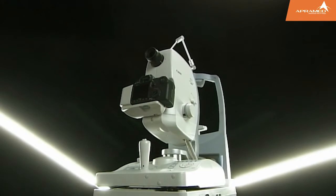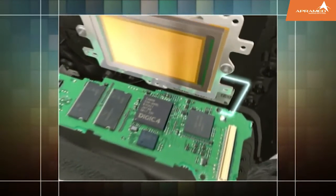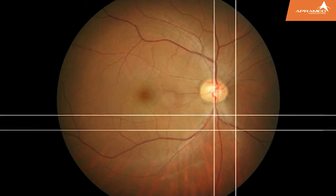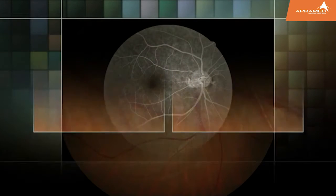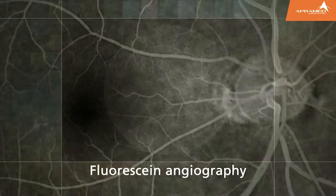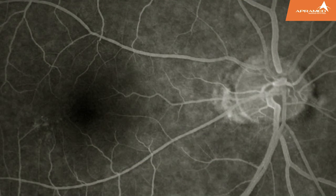The new digital SLR camera incorporates two key devices, a 15.1 million pixel CMOS sensor and a DIGIC 4 high-performance imaging engine. Here we can see a magnified image of the eye. The camera achieves the highest image quality and processing speed in the industry for FA and other images.